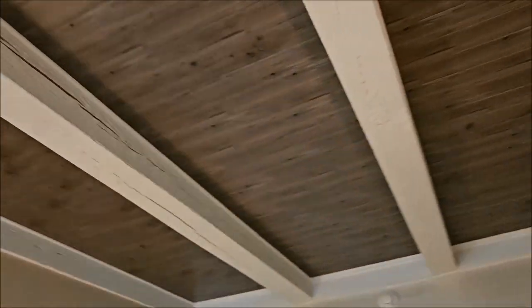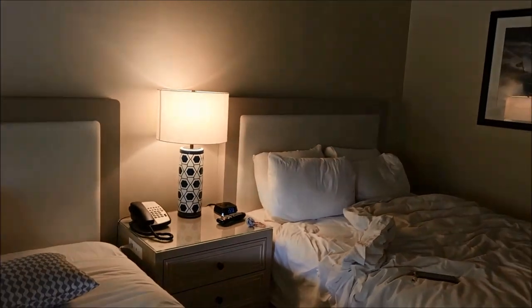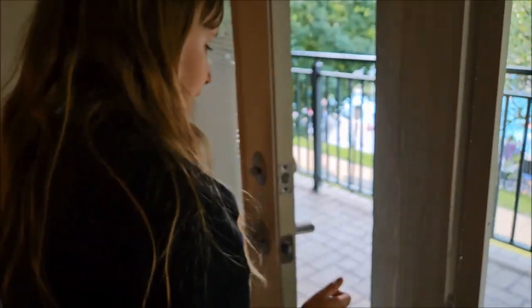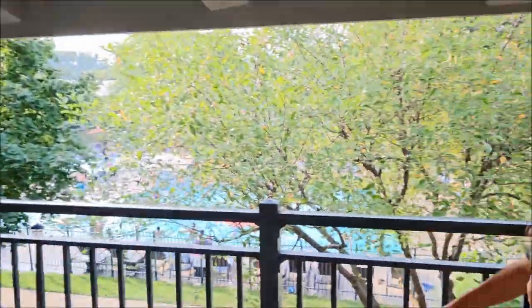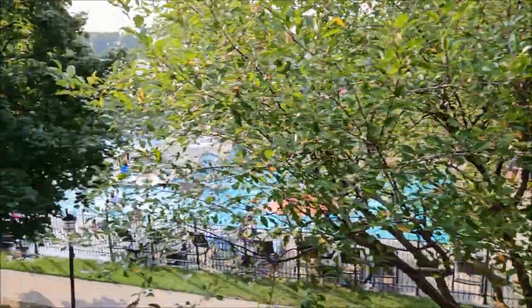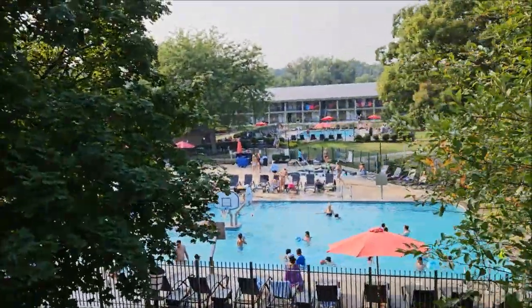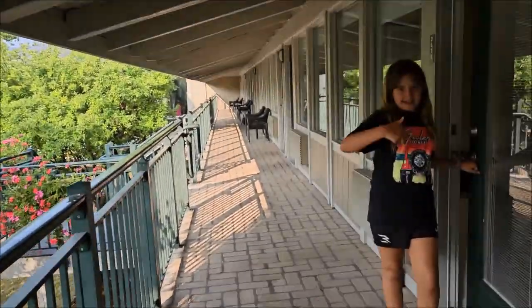Oh yeah, I love the wood ceiling. I know, that's awesome. It's giving like beachy vibes. Yep. So, and then a like deck thing, balcony. Then the pool is right there. That is it for the tour.